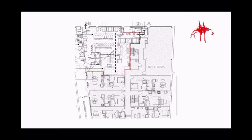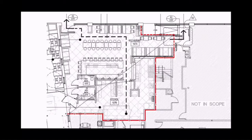Now this, we'll see if you can figure out what the red line here means. Go ahead and take a second and figure it out on your own. All right, this red line means that it's a fire rated wall. You see it's like long dash one, long dash one, long dash one. That means that wall has a 1 hour fire separation.